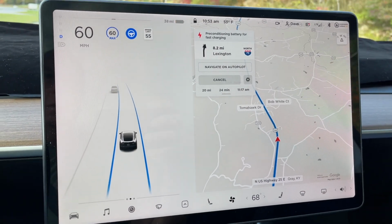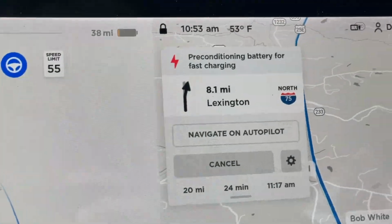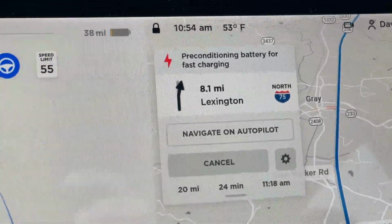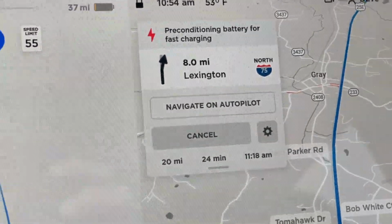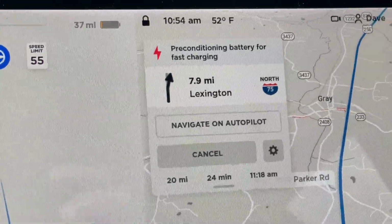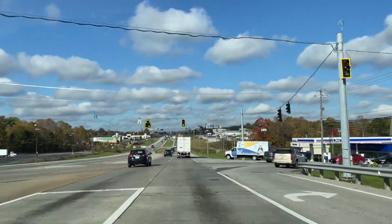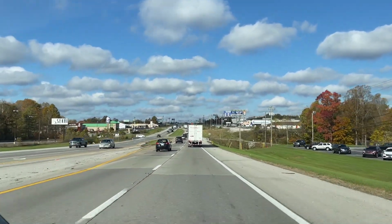As we get close to London Supercharger, you see that the battery is now being preconditioned. What that means is the car will warm up that battery for optimum charging speed. This may save 5 to 10 minutes of charging if the battery is the right temperature to charge. Got 20 miles to the supercharger now. We made it to the town of Corbin now, about a mile to get on the interstate.